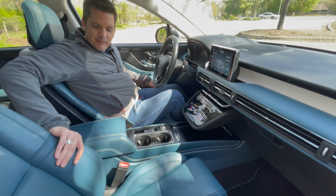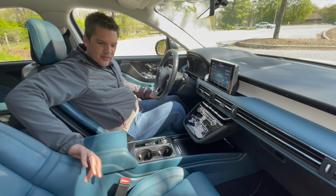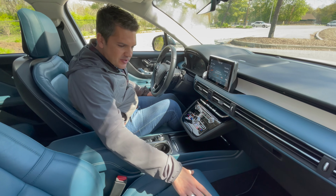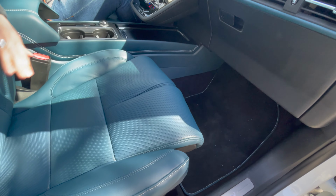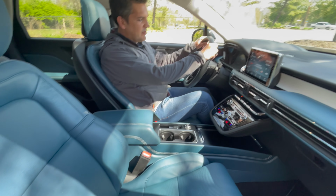I like the design of them. They, again, really took that from the Continental and the Navigator. Just have this really mid-century kind of thin look to them. I like that. They're 24-way adjustable. You can adjust the lower cushions in 2 different parts, so you can get really comfortable. I like that a lot. They're heated, they're ventilated. You've got heated rear seats. You got a heated leather-wrapped steering wheel.